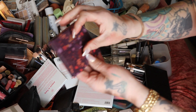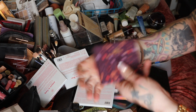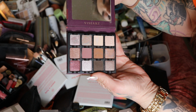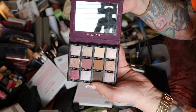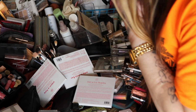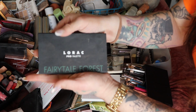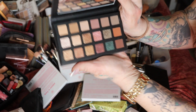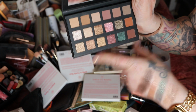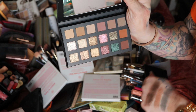All right. Oh my goodness. Look at this. Viseart. This is the Cashmere palette. Stunning color story, stunning formula, absolutely keeping. All right. Lorac Fairy Tale Forest. Teeny tiny pans, but you don't need any more of it than this. This is a beautiful color story. It's got a beautiful formula and I am absolutely keeping it.